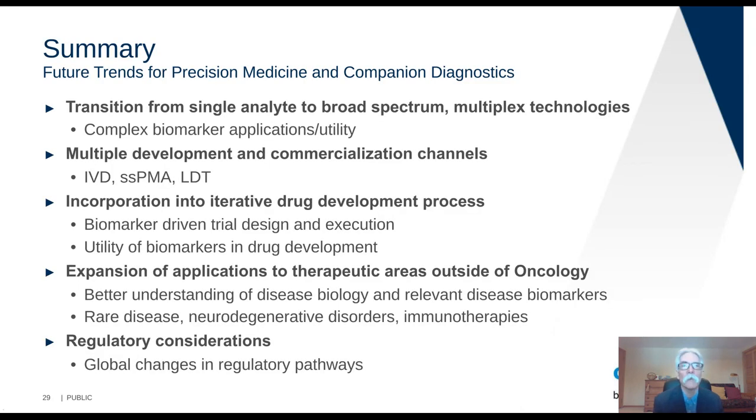So my last slide. What I tried to do today is talk a little bit about how we have to think about biomarkers from exploratory use, mechanism of action, all the way through clinical development into commercialization. We know that there's a variety of ways of thinking and technologies being applied to how we look at biomarkers, moving from single gene, single protein to a more broad spectrum multiplex technologies like NGS, like multiplexed immunohistochemistry.